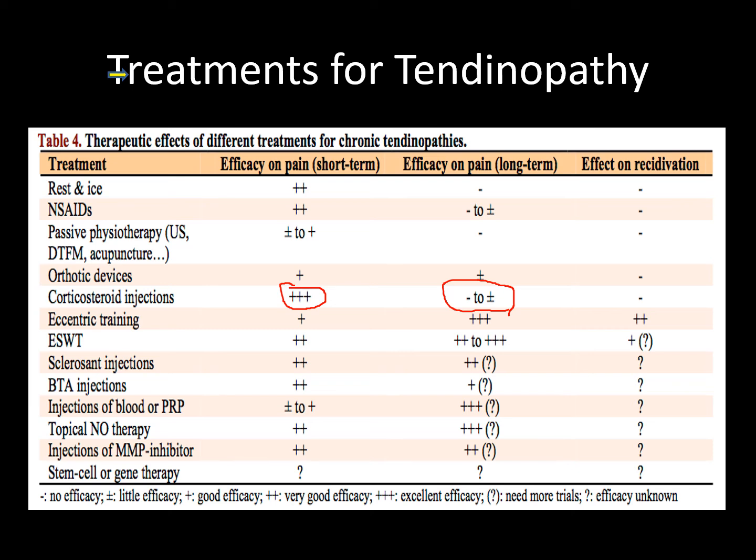Now, two of the things that have been shown to really give people long-term benefit without being terribly invasive are eccentric training, where you can look up Alfredson's protocol, as well as extracorporeal shockwave therapy. You'll notice that these two, one of them is physical therapy and the other one is a modality, provide not only short-term pain relief but long-term pain relief, and ideally help stimulate remodeling of that tissue such that people can have long-term benefit. Now, what are the other options that we see here? They talk about topical nitric oxide therapy, an injection of blood or PRP, sclerosing agents, stem cell or gene therapy. These are still in the process of being fully fleshed out, but I will go over some of the treatment studies that are in the literature.